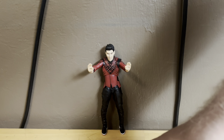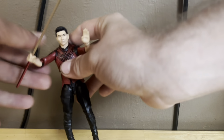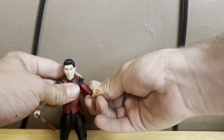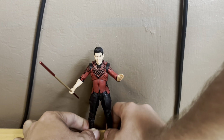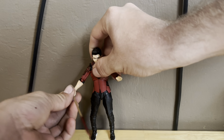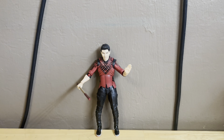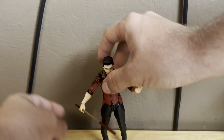And yeah, I might have him displayed with the weapon itself, because when we saw him with that weapon in the movie, I thought it was sick as heck. This figure, I think, looks incredible. I just really like how the weapon looks. It just looks really nice.